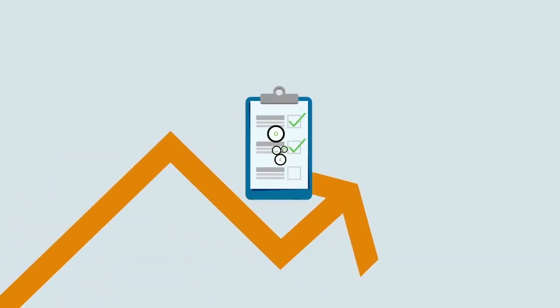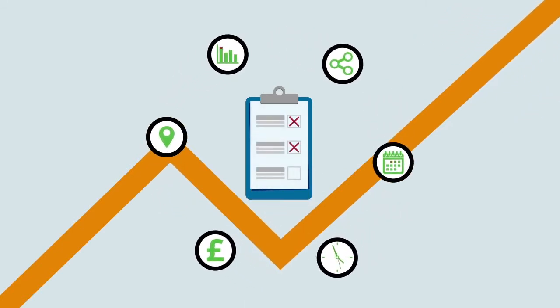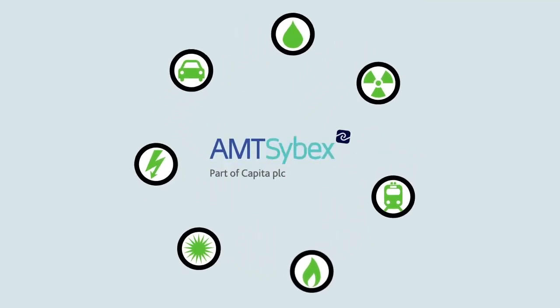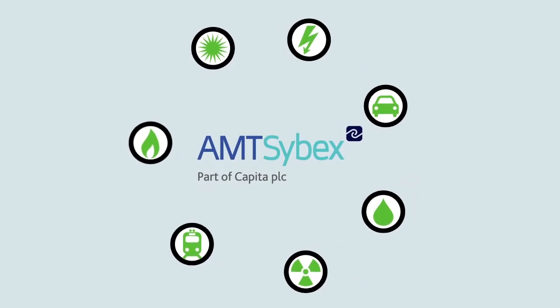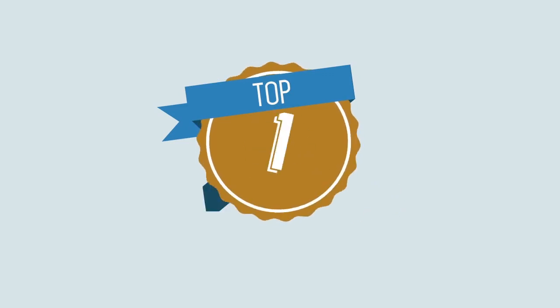Everyone knows the benefits of mobility, but that doesn't mean that mobile deployments are easy. As many companies have discovered to their disadvantage, the risks can be significant. Failed projects cost. Since 1999, we've delivered mobile projects for some of the world's leading infrastructure and utility companies. So here are our top 3 tips to de-risking your next mobile investment.